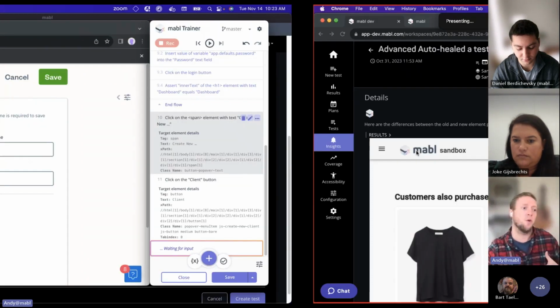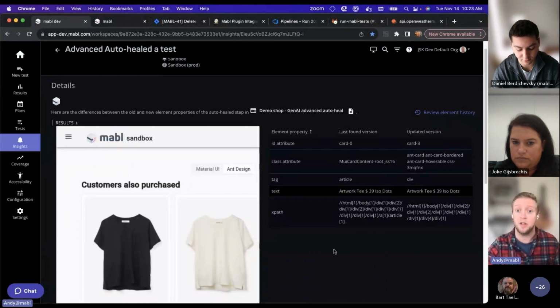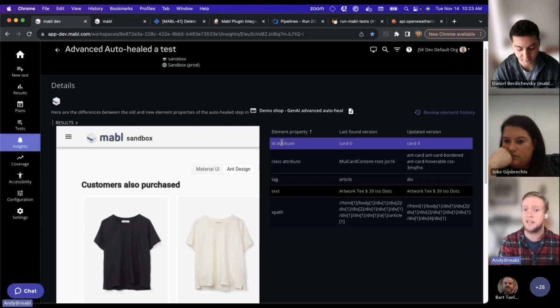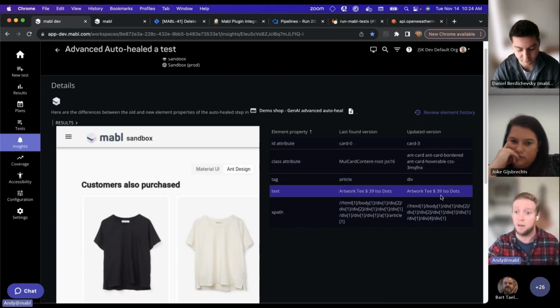And that's the notion of what we call auto-healing. So in this example, you can see not only has a particular class attribute or ID attribute changed, the entire front-end library was shifted from Material UI to Ant Design library. Despite these really significant changes in the DOM, because Mabl has all of that data and it's using AI to develop a deeper understanding of those elements, we were still able to find the correct element.